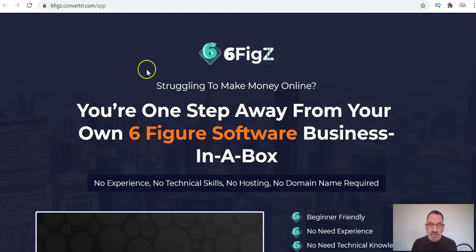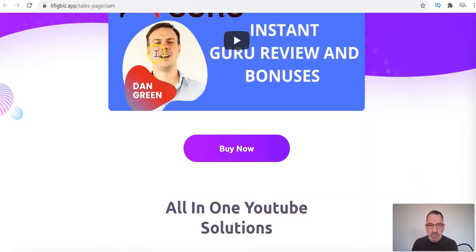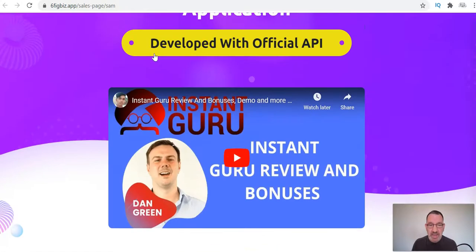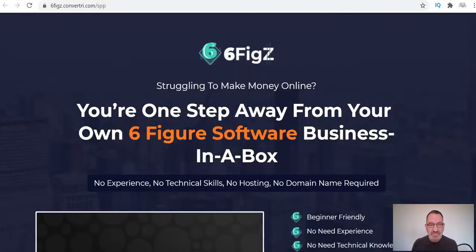Bearing in mind that this is all cloud-based, so you don't really have any control over this. It's not your domain, so this could break or disappear at any time. And if you've got a bunch of clients waiting for jobs to be done, that's your business gone down the toilet, really, isn't it? Because what are you going to do? If you don't get the support from these guys and it doesn't get fixed, what are you going to do? What happens to your business?